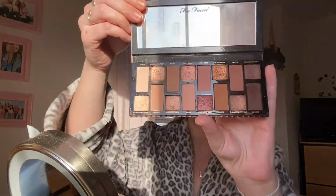Like I said before, my vibe recently has been just neutral colors and browns and warm colors on my eyes. And I didn't really have any in the palette. I had the Jaclyn Hill palette, I still have it, and I used up all of the neutral browns in it. And I was not gonna buy the whole palette just for the warm browns. And so I found this one at Sephora. It's the Too Faced Born This Way, the Natural Nudes. And this is what I needed, what I was looking for.